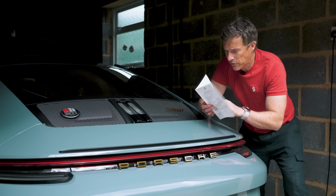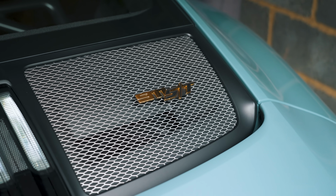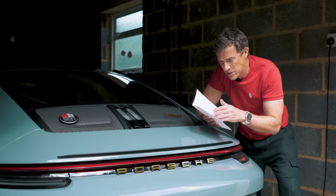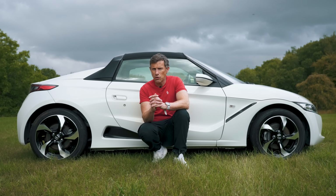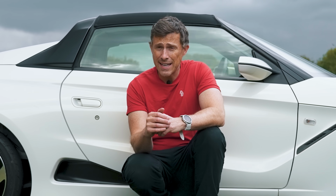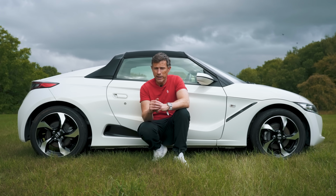So this is the certificate of conformity for my 911 ST, and it details things such as the VIN number, the engine size, the weight, and the emissions class. I had better not lose this. However, if the car is from outside the European Union and less than 10 years old, it will need to undergo an IVA test to ensure it complies with UK regulations.